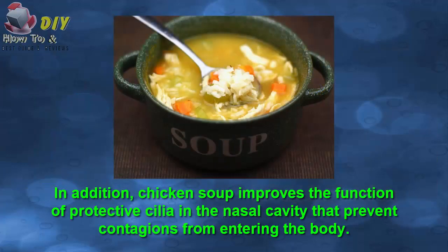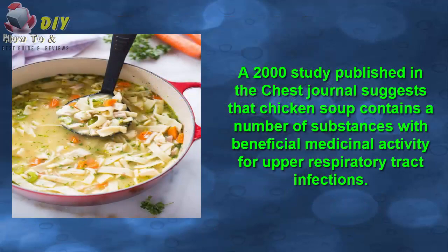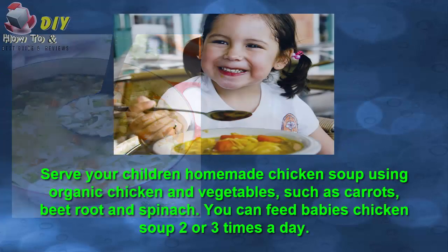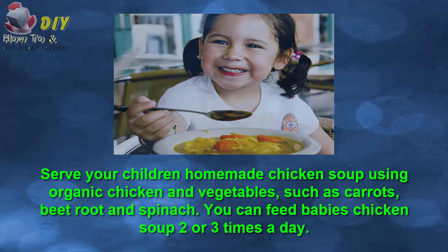In addition, chicken soup improves the function of the protective cilia in the nasal cavity that prevents the congestion from entering the body. A 2000 study published in the Chest Journal suggests that chicken soup contains a number of substances with beneficial medicinal activities for the upper respiratory tract. Serve your children homemade chicken soup using organic chicken and vegetables such as carrot, beetroot, and spinach. You can feed babies chicken soup 2 to 3 times a day.